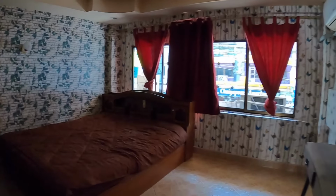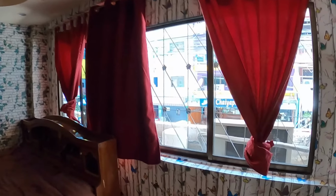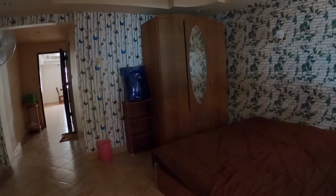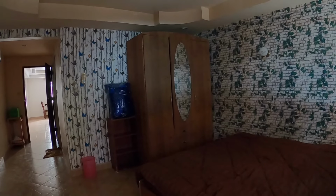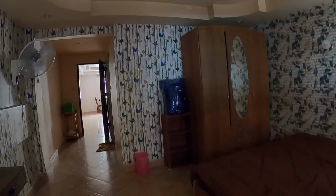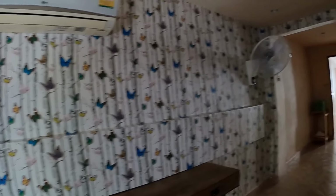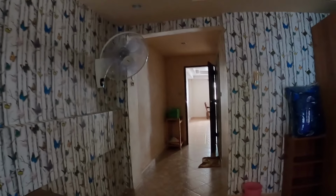Now that's adequate. Nothing wrong with that. It's even got a wardrobe, and it's got air conditioning, it's got a fan, it's got a little side table and what have you. Nothing wrong with that, is there? That's quite serviceable, quite usable. See, AC unit there, and a big fan there.